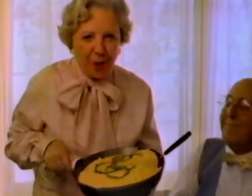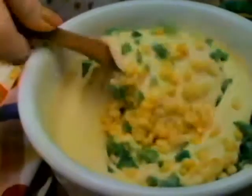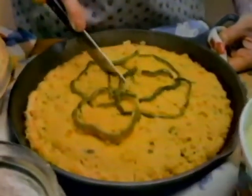I make cornbread the old-time way in a skillet for a crispy crust. Parkay jumbo spread makes the batter moist and buttery tasting. Top with pepper slices and bake till golden.